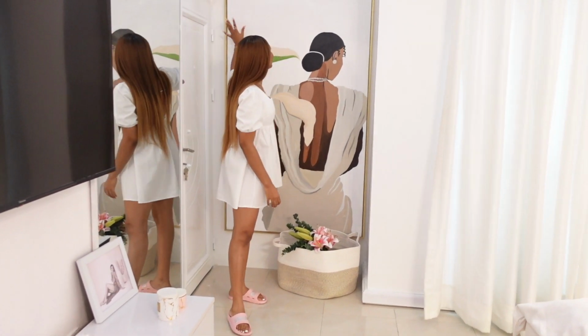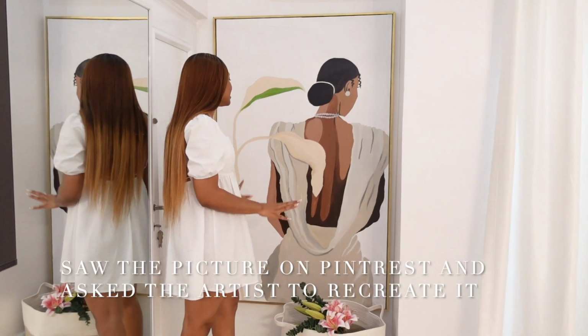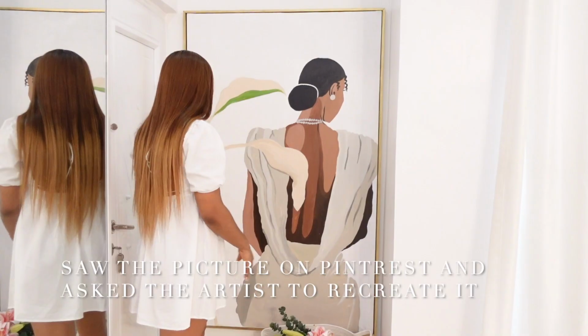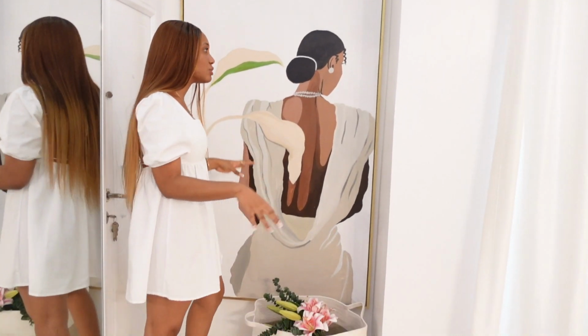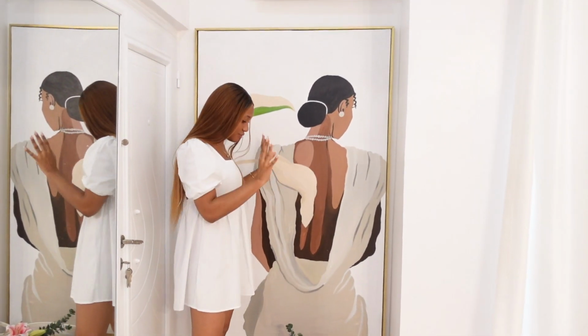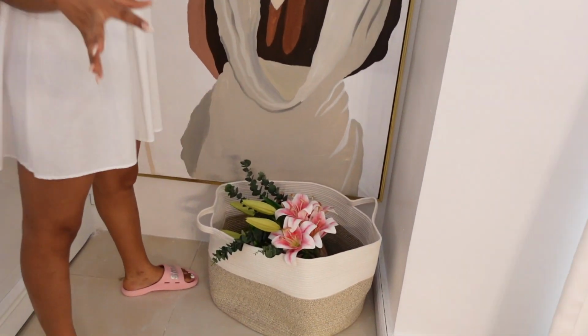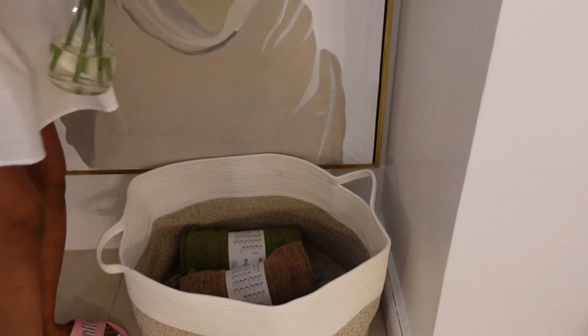So yeah, I decided to go with this massive wall art. I really love everything about this art. I love the lady. So I just feel like it works very well. I didn't want anything so loud, but this is just perfect for this space. I also have this little basket here where I keep things I reach out for once in a while. I have this flower here.